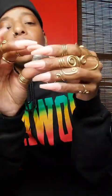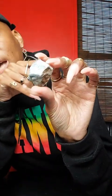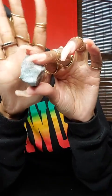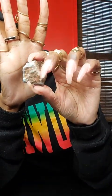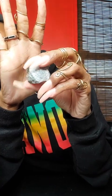So, this stone, it has a bit of the earth on the bottom there. It's a grayish, greenish, a little bit of the white on the top here. So if you know what this stone is in its raw form, let me know.